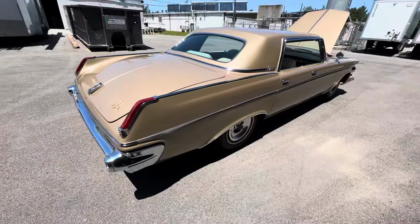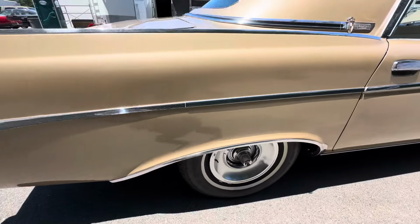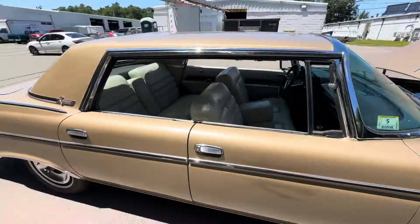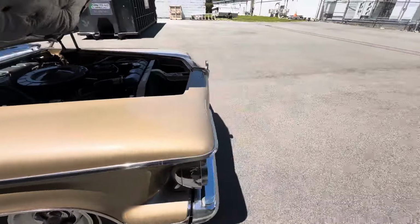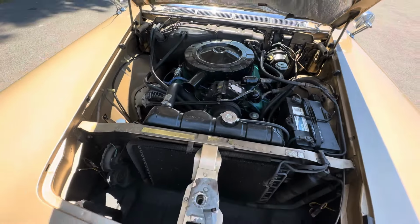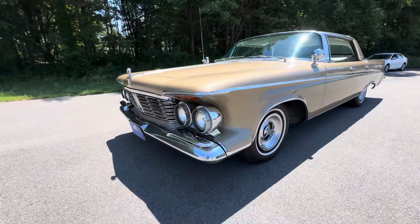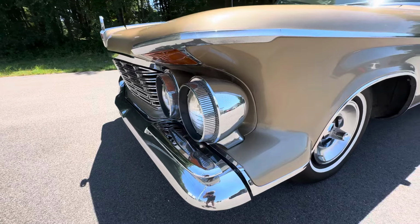There's a full gallery of pictures on my website, orphancargarage.com. It's a rust-free car. Probably didn't have to mention that, but I will anyway. Beautiful, beautiful presentation of an original unrestored forward look Imperial. Nice running car. Very, very turnkey car. Nothing that needs to be done. Again, those really cool floating headlights. I mean, everybody at a car show will go nuts over that.